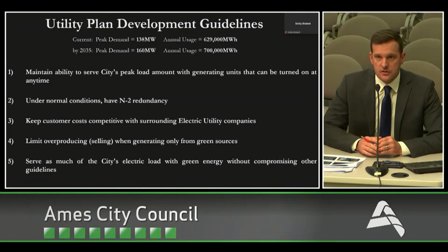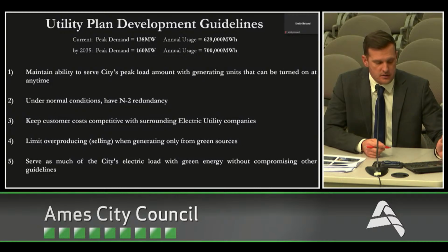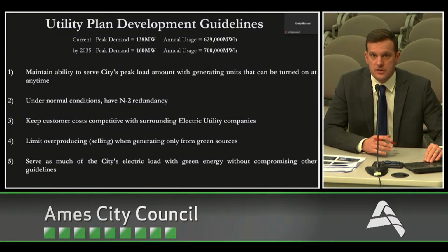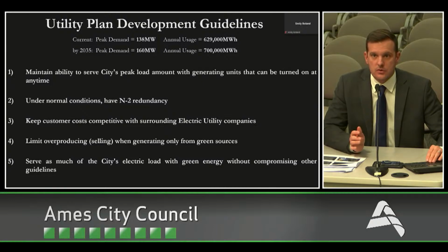And then number 5 is serve as much of the city's electric load with green energy without compromising these other guidelines. So these are the 5 overall guidelines that we want to continue to hold as a utility as we go forward with our plan.